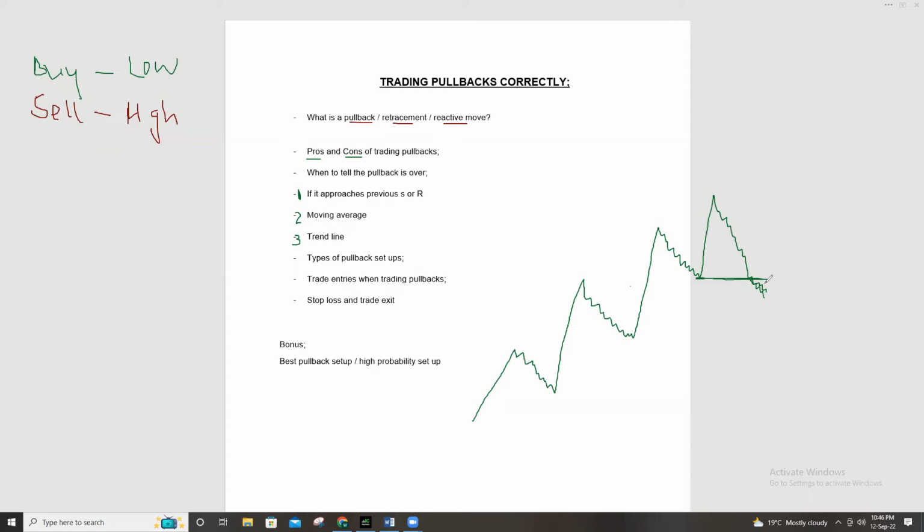Now, this fake break, how do you tell that it's actually fake, so that you don't try to sell, or you don't start looking for selling opportunities? Again, it is to identify the candlestick language around this area. And once you do, you can actually get into a buy trade down here.